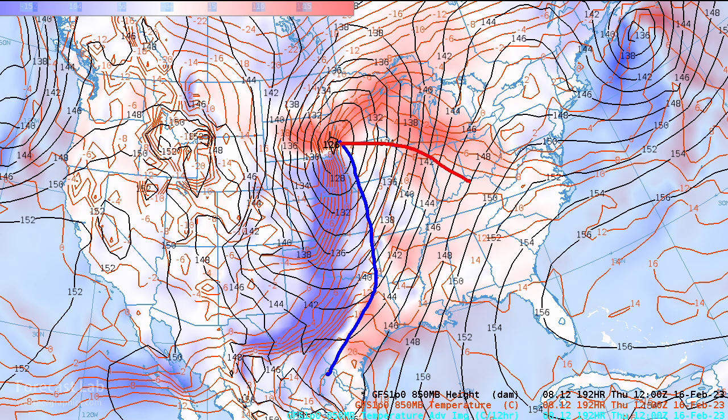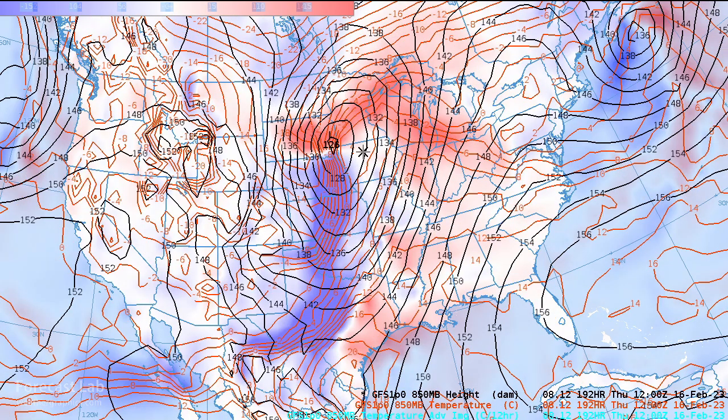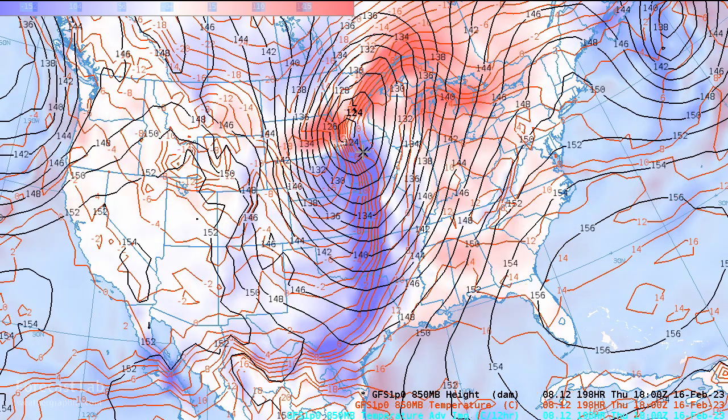So those are going to be your fronts. And that'll affect Iowa, Minnesota, Illinois. Depending on how the moisture is, there could be some severe weather potential out ahead of that system. And then, of course, wintry weather back behind it.